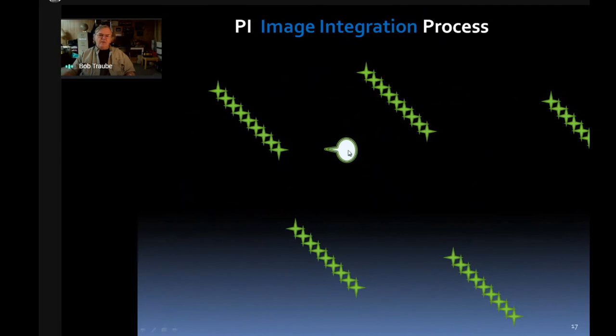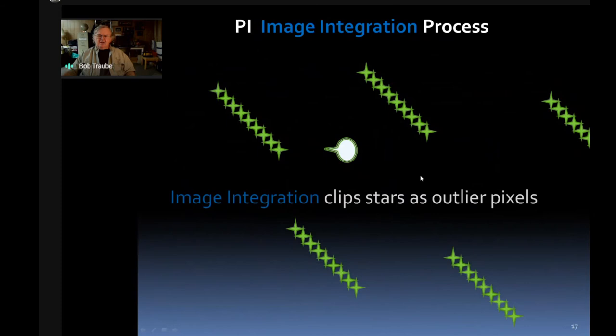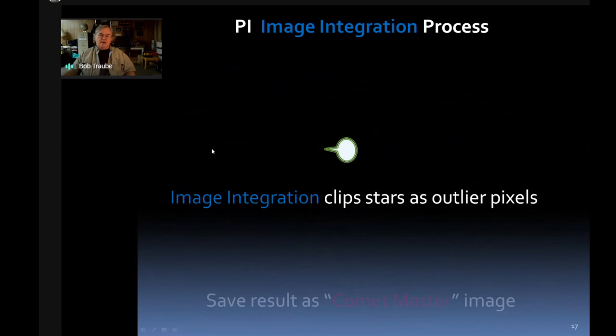You'll see the stars that were in the field originally have now moved, and we can now process those out and reject the light from those stars. It does that automatically once you start this process, and then it basically erases the stars. And now we have the comet master. It's pretty ingenious, I think, how it does that. We now create the comet master and we save that image. We'll use it again later.